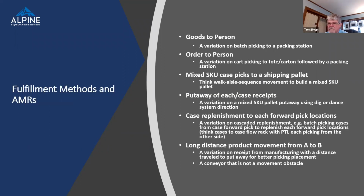So what are some specific examples? And we're going to deal with these a little bit more here. The idea of a goods to person type environment. Goods to person is a variation, if you will, on batch picking. I'm taking a bunch of product to a packing station. For example, a pallet worth of product that I'm going to turn into individual envelopes with one thing in each envelope. That's a batch pick, right? Well, a goods to person approach is very similar to that. Not necessarily the whole pallet movements, but very similar.